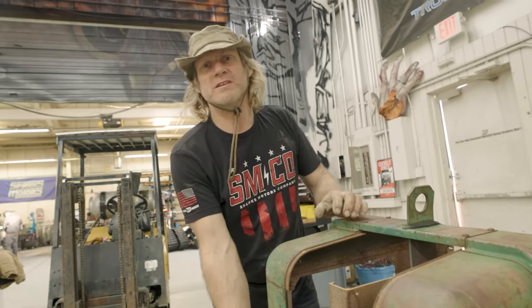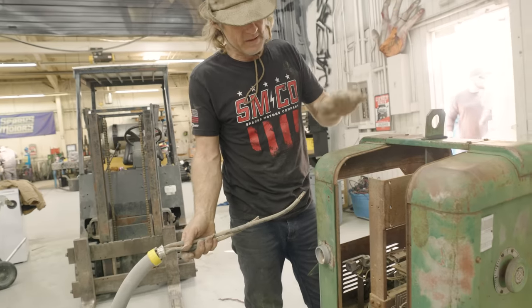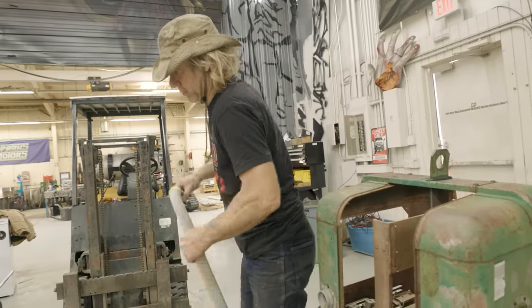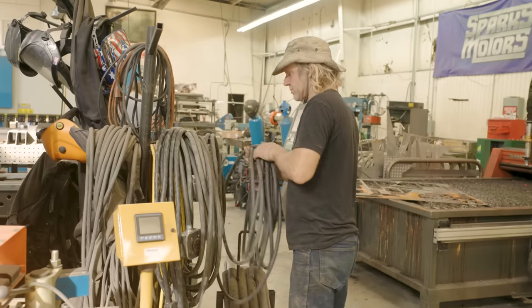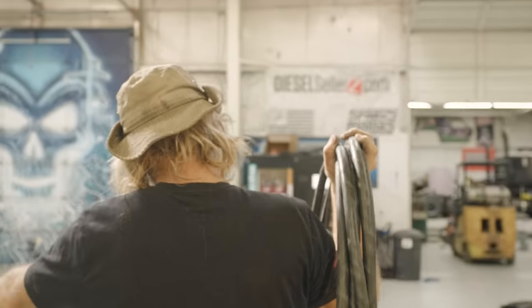Now this welder will definitely be able to pull more than our wall is capable of. So I set it to the lowest setting so we won't blow a breaker. Well, I think it's time now to cannibalize one of our cables so we can plug this in. I think this will do.